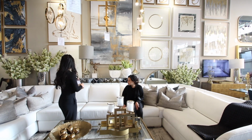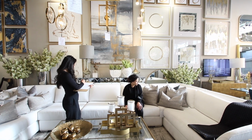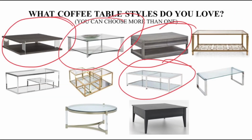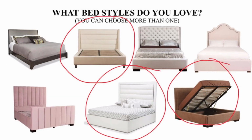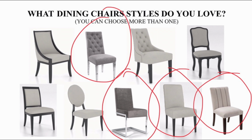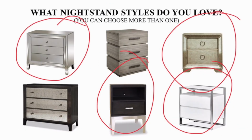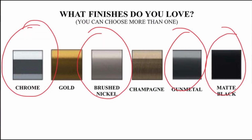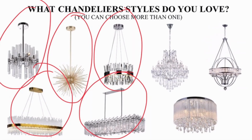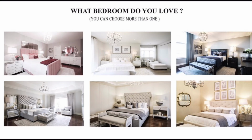And that's why we give you the What Do You Love questionnaire. It's a design personality test that just sort of takes you through a whole bunch of furniture and room layouts. Maybe you love everything on that page, maybe you like nothing, but this is a good way for us to understand who you are and for you to understand what you really love, like, want to be surrounded with. It's not the be-all and the end-all.